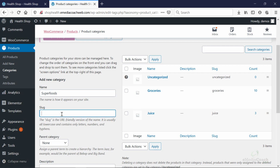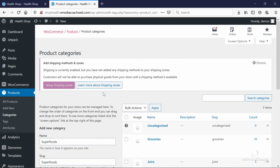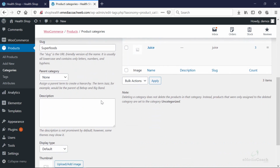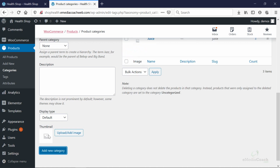So here's just an example. Name of a category, the slug. If it's a subcategory, it will have a parent category, otherwise you can leave that blank. And then you can click here, add new category. And that thumbnail you see there is the image that you see on your e-commerce store for that particular category.